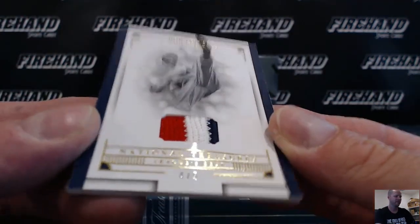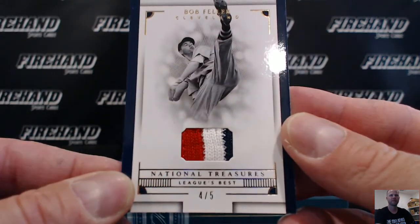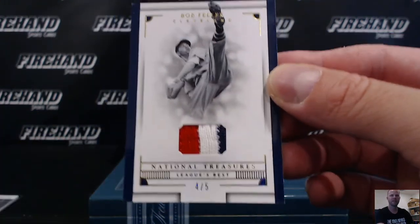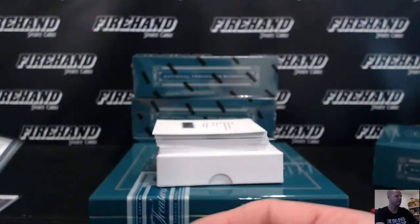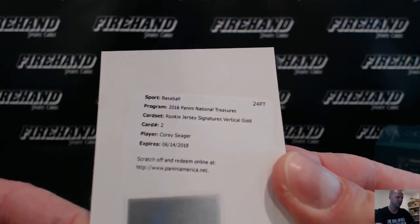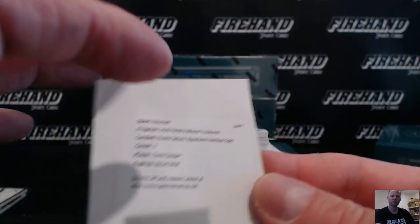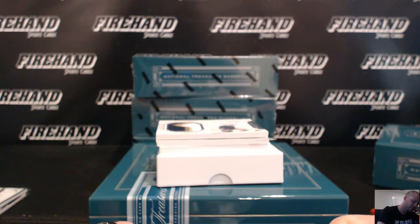Number 4 out of 5, Bob Feller. Does have some serious bulge, though. Three color patch, Bob Feller, the Indians. Rob V87. Nice redemption. Corey Seager. Rookie jersey signatures, vertical gold. Nice. The Dodgers. Motifus. That's the first time I've seen that name. Motifus. Los Dodgers.